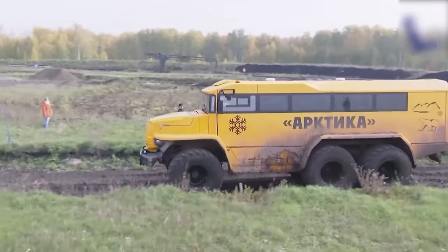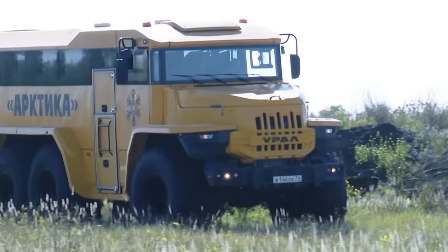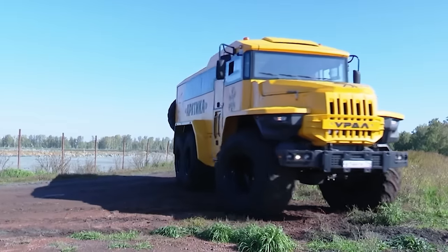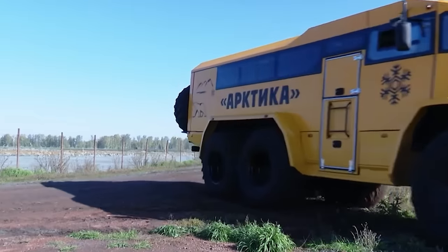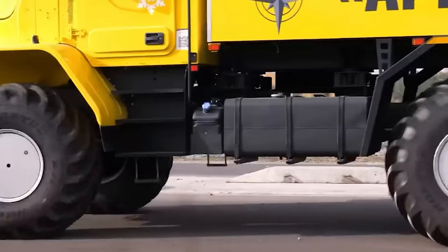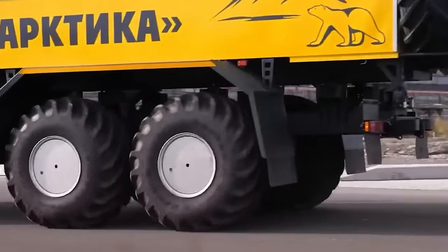But it's not all about brute strength. Inside, find a heated, cozy sanctuary with plush seats and panoramic windows offering stunning views of the icy wilderness. Designed to accommodate up to 22 passengers, this bus ensures everyone enjoys the journey in warmth and comfort.